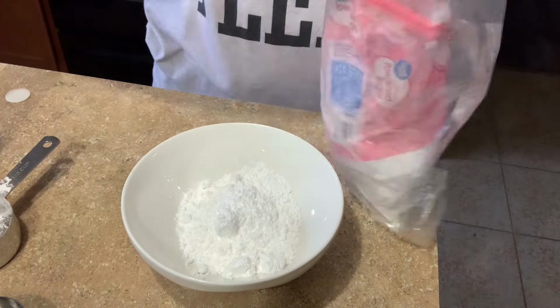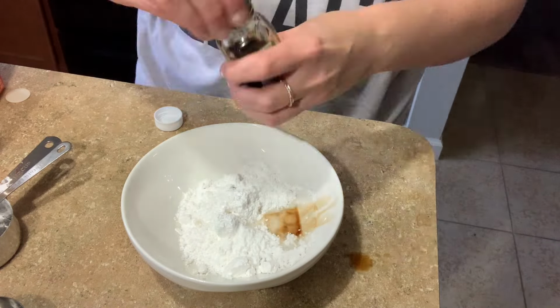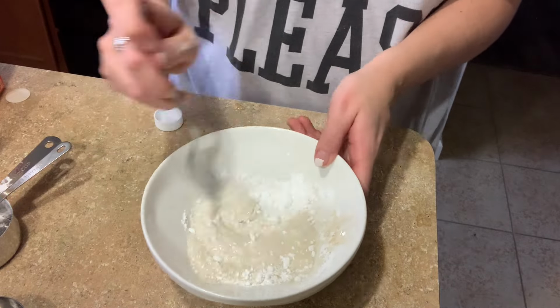This is just a 1/2 cup of powdered sugar, a tablespoon of almond milk, and a little bit of vanilla. I think like 1/8 of a teaspoon. I just drizzled it in there, got it all over the counter. It's fine, but mix that up.